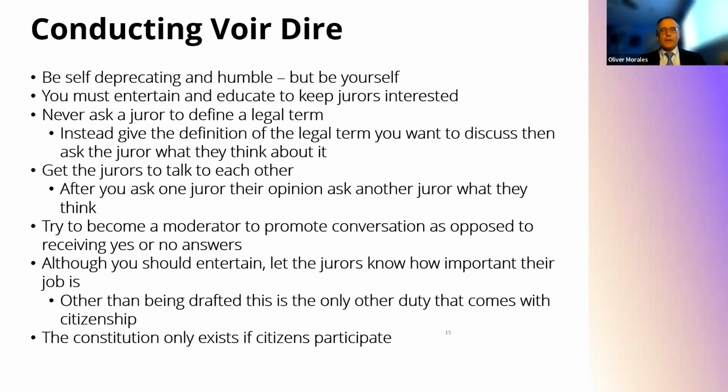That's one of the things you need to work on in voir dire specifically, because a salesman is successful not because of what he sells, but because he sells himself first. That's the opportunity that occurs on voir dire, where you're selling yourself by entertaining them and educating them. I cannot stress that enough. And educating and entertaining doesn't mean a variety show on TV.